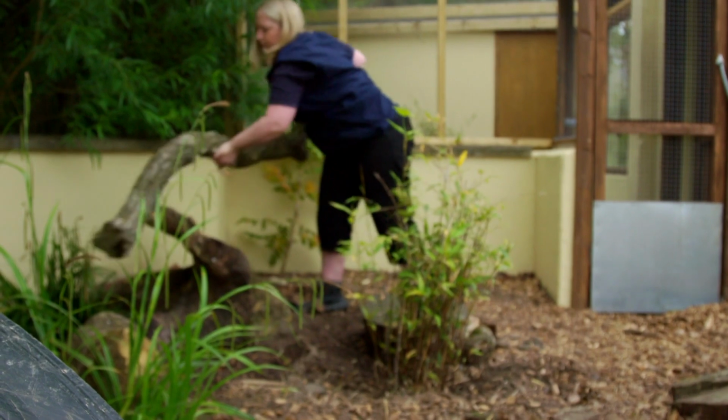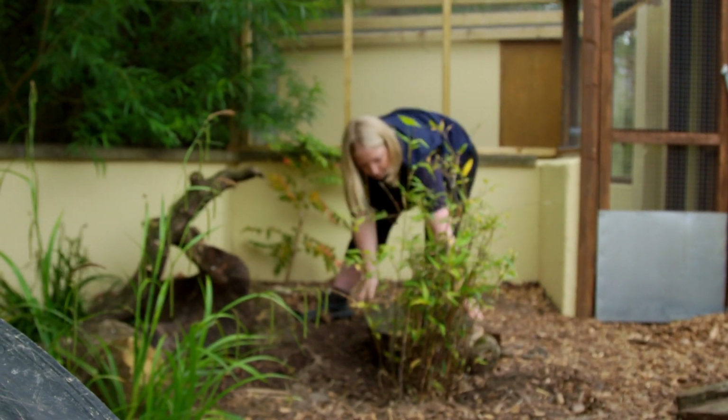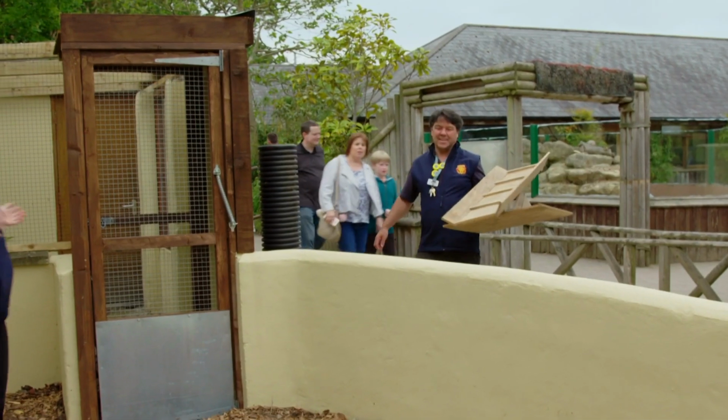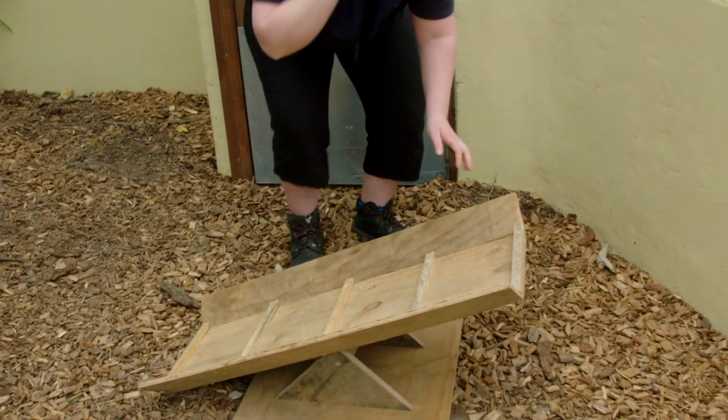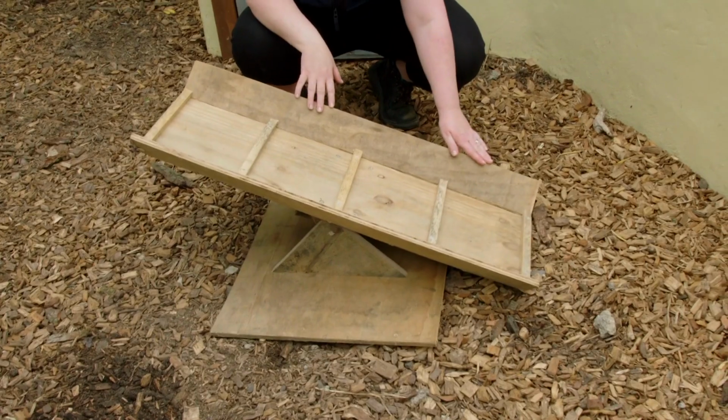But the hard work starts now because Preston's gym has arrived. Hi. There you go. That's one of the 4 pieces I've got for you. It's perfect. Yeah, it even creaks.